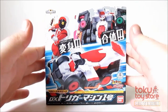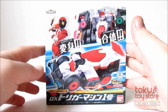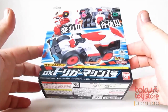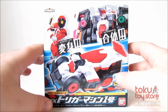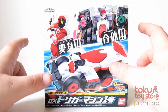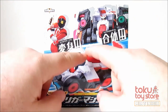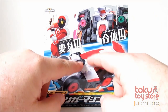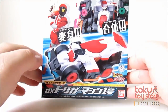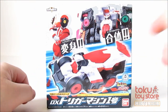The Ichigo Trigger Machine is a separate deluxe release for the line and is a counterpoint to the single release Lupin Dial Fighter, because if you buy one version of the Versus Changer, eventually you're going to want the other red version. So single release, just so you've got the Henshin device and part of the Megazord.